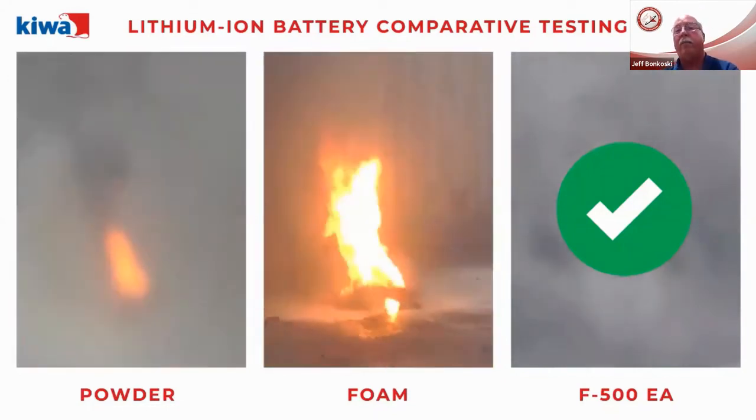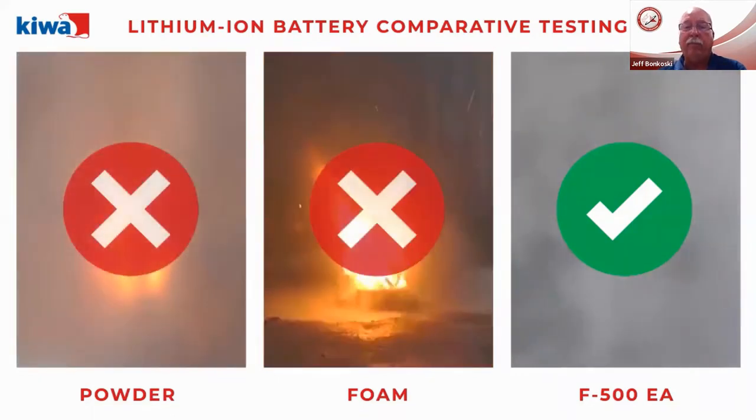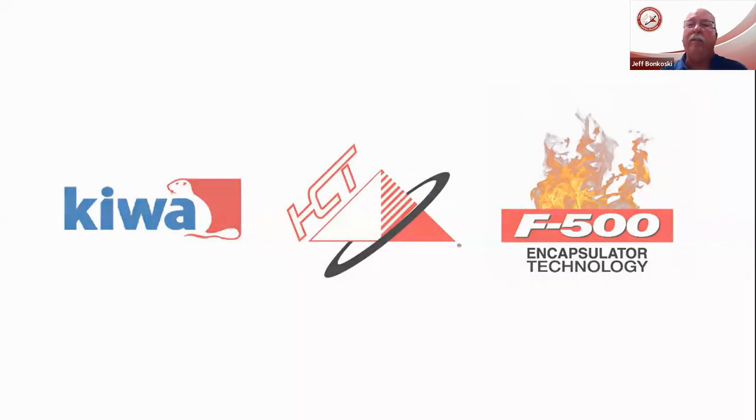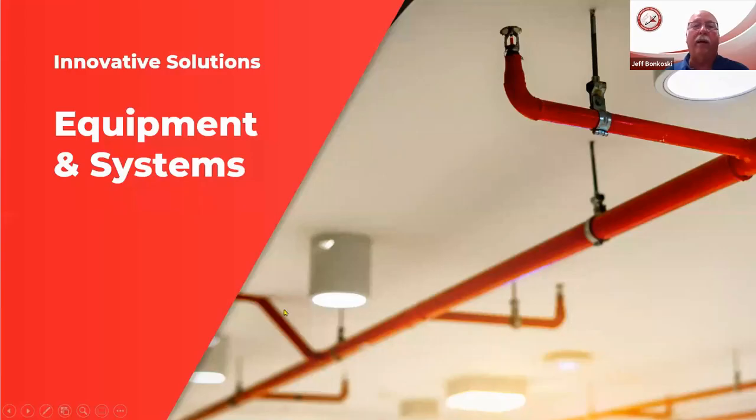So here we have a powder, as you can see, that's very effective. In the center, we see foam. Foam, very ineffective, doesn't work. Yet F500 was very, very effective at being able to extinguish those lithium-ion batteries. Okay, it's able to stop the thermal runaway. It works on multiple aspects of the fire, as well as the vapors that are being released. We're able to reduce, as we mentioned, that HF gas down to a much less toxic level.